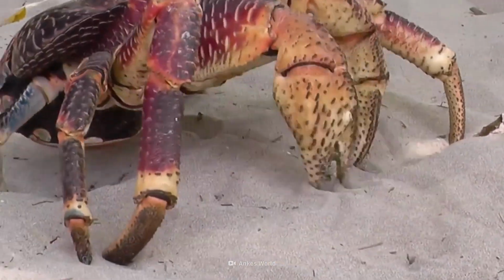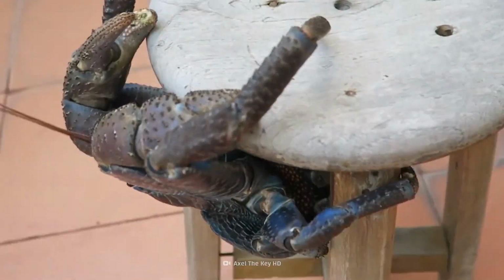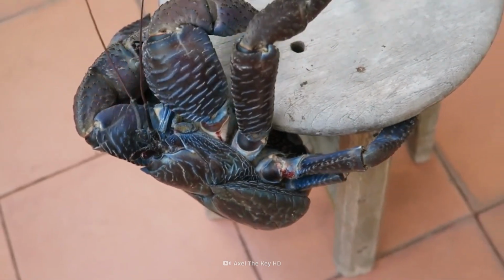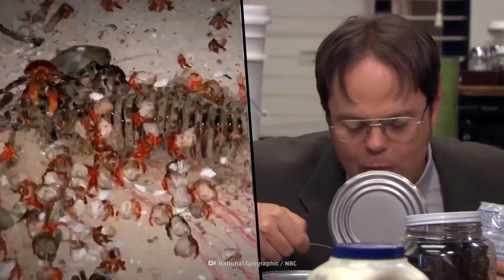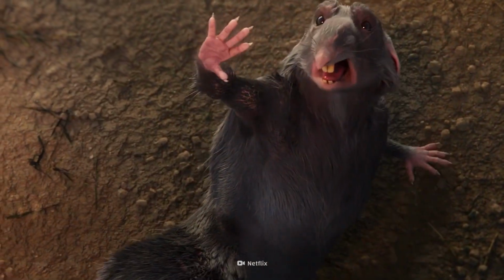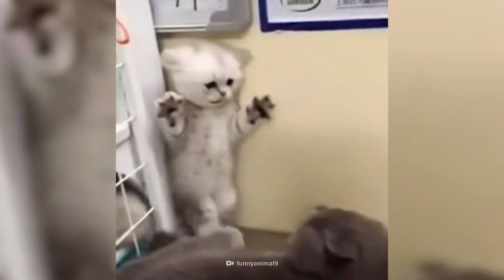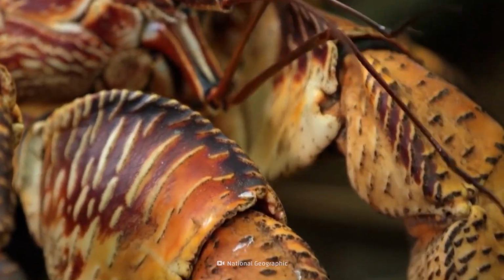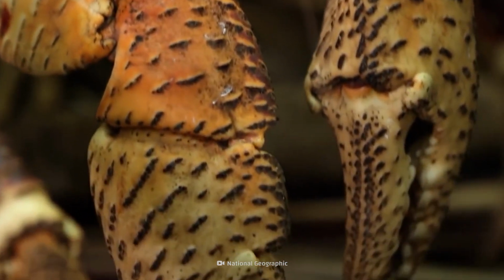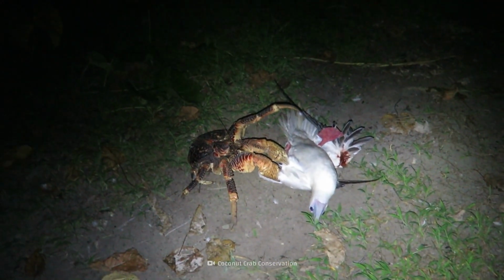These are the largest land-living crustaceans in the world, but they don't get that big without putting in the work. These giant creatures have a crazy diet plan, feeding on rats, seabirds, and even kittens. This is a coconut crab, and it kills its prey using its deadly pincers. It attacks birds by breaking their wings and carrying them down from treetops to devour later.